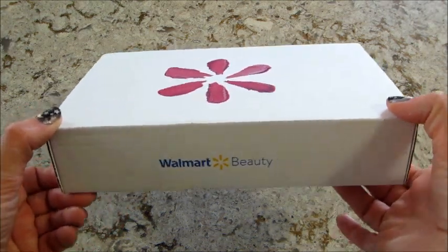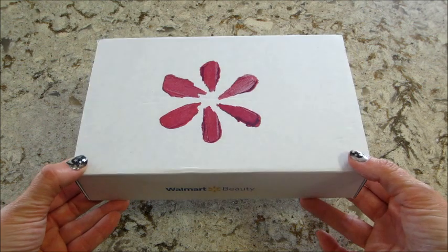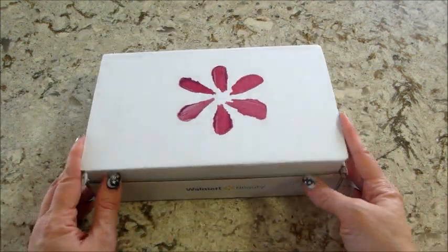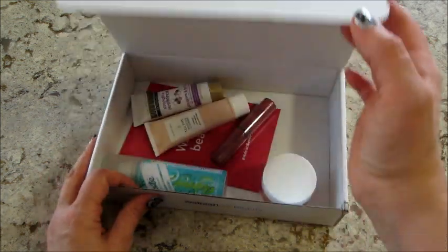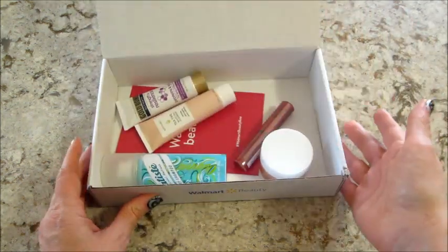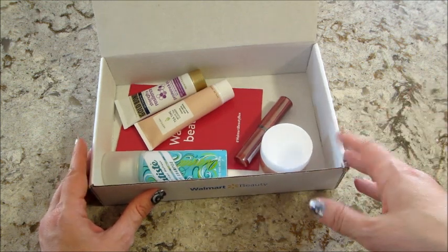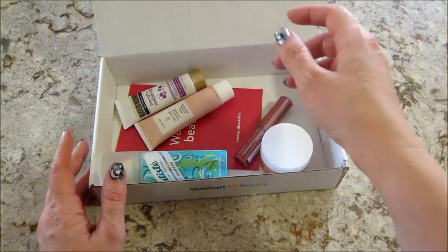Today I have my Walmart beauty box unboxing. This is a subscription of sorts. They send it out quarterly. It's only $5, which covers the shipping. And you fill out a profile and then you could get a different box based on that. I think I get the Trendsetter box and I've been getting this for a couple years now.